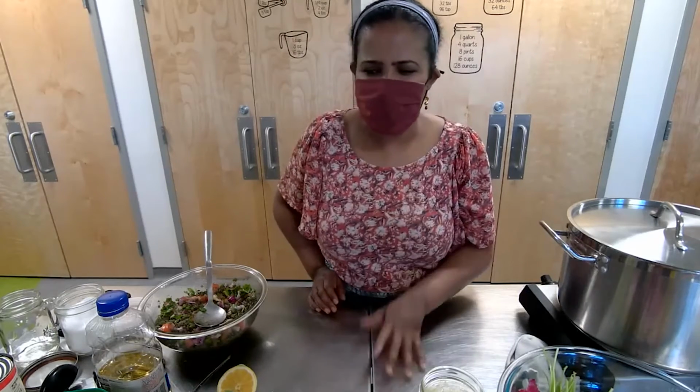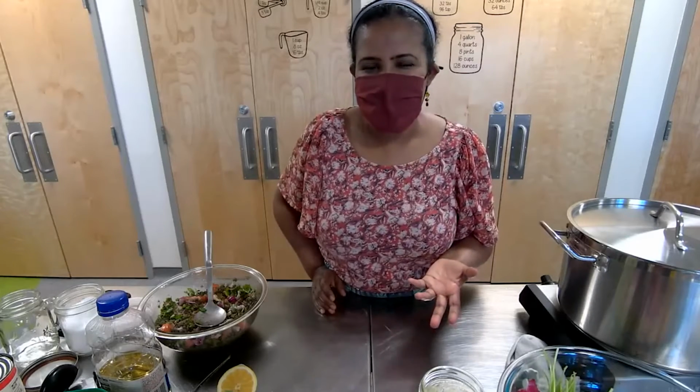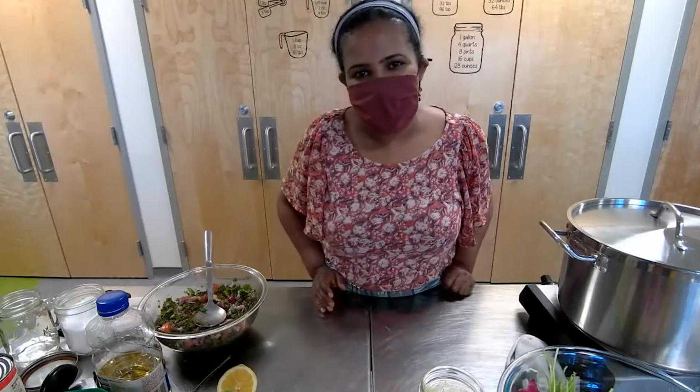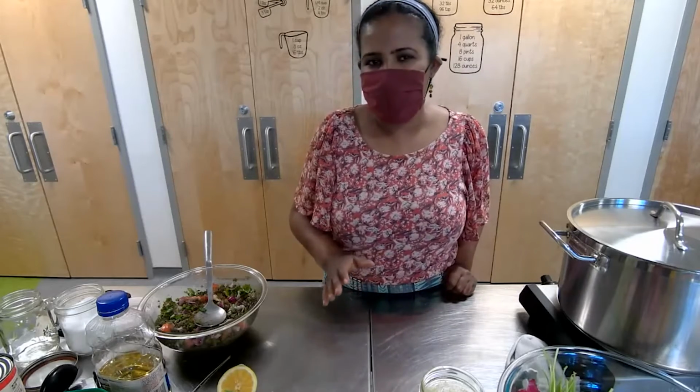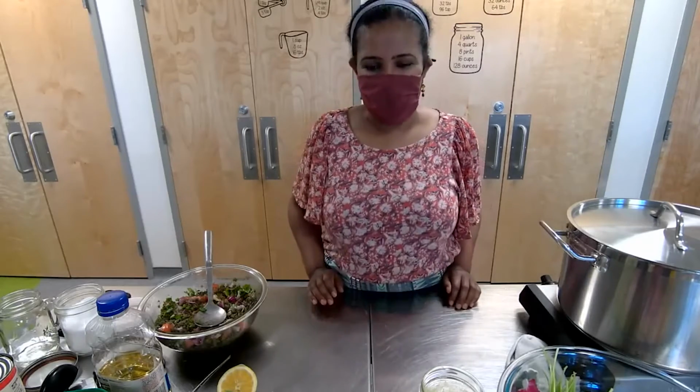Mostly we use it for beef and for breakfast, not for veggies. We don't use it when we cook, for example, collard greens or kale. We don't use a lot of ghee for things like cabbage and potato. I don't know why, but we don't use it a lot for veggies.